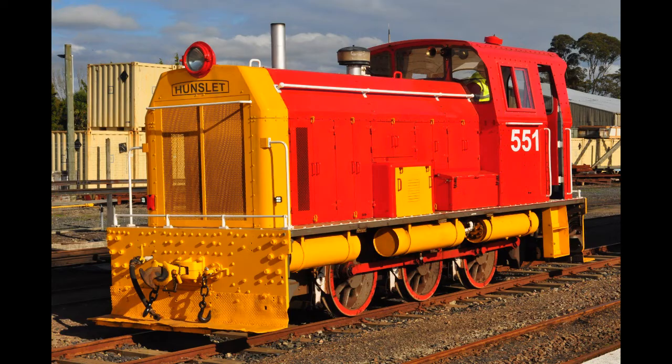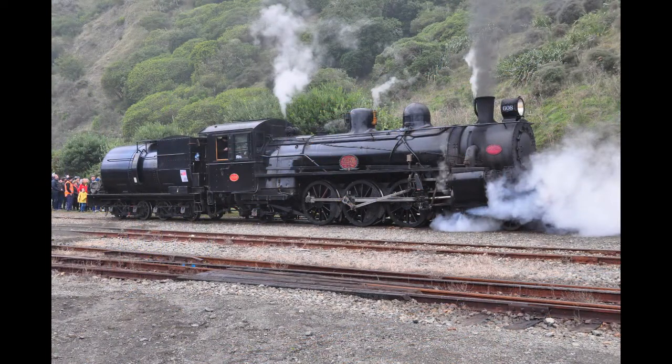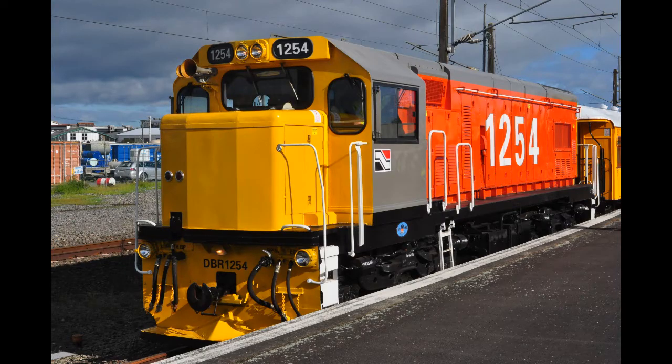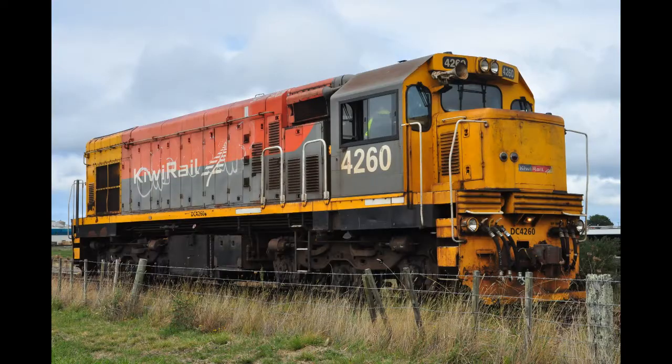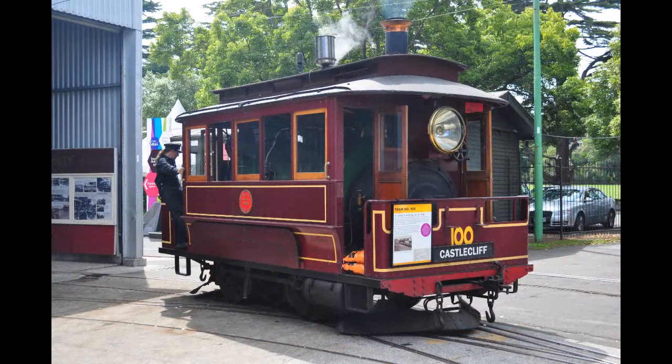This is the series in which we look at specific New Zealand locomotives that I feel are unique or otherwise fascinating and video worthy. Previous subjects have been AB608, the Taranaki Pioneer Village Engine, DBR1254, DC4260, and Y542. Today's subject isn't really a conventional locomotive, rather she is Baldwin Steam Tram number 100.